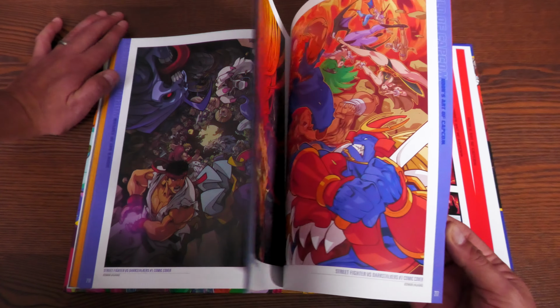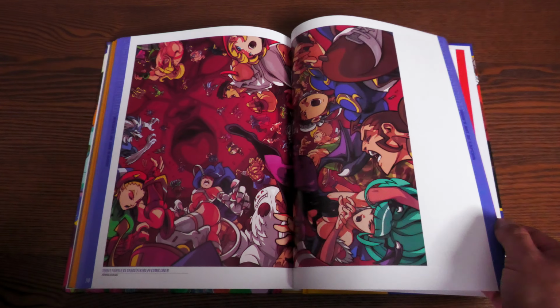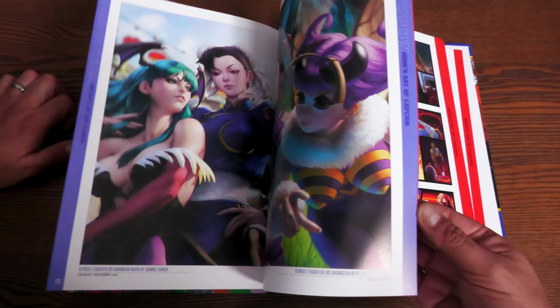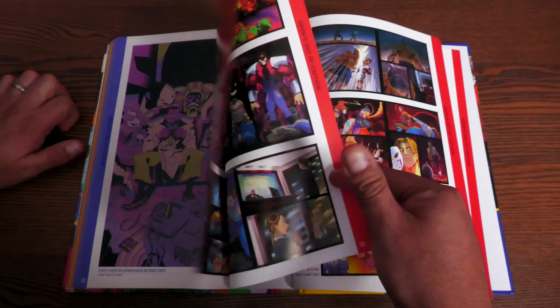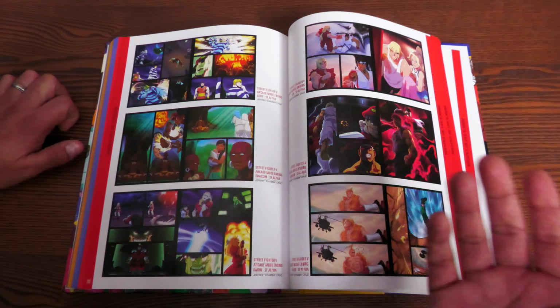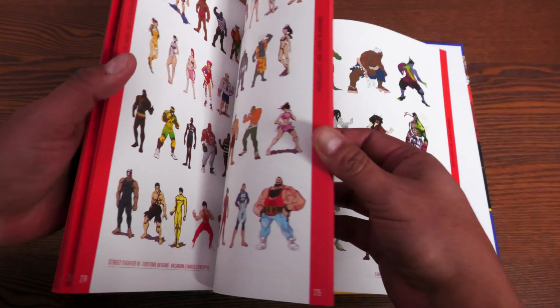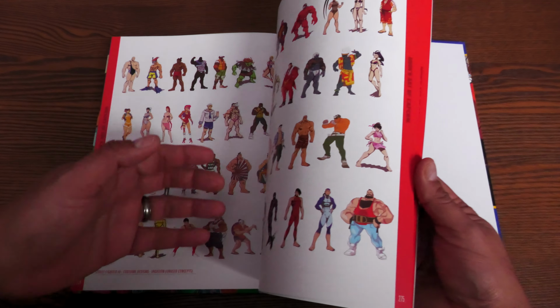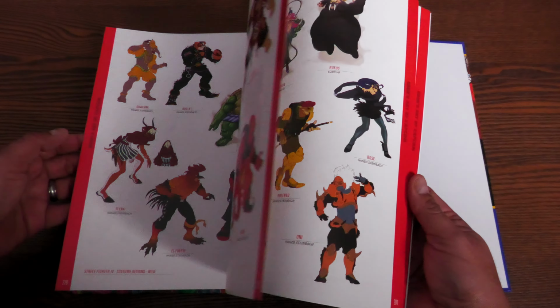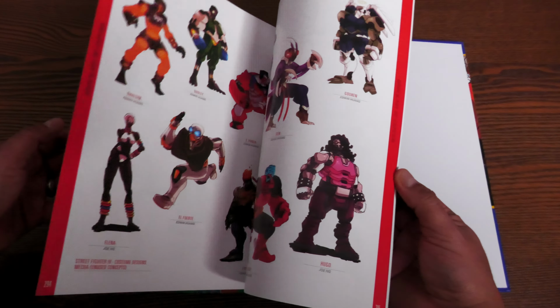Then we have some Darkstalkers. A couple more Street Fighter crossovers with Darkstalkers. And then the Game Projects section, it's actually like the behind the scenes and character sprites sometimes, character designs for the different outfits. Like, for example, those are Street Fighter 4, if I'm not mistaken.